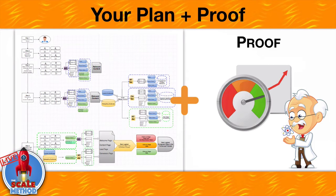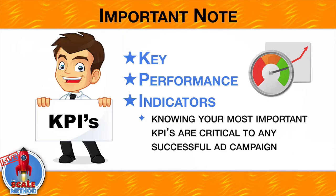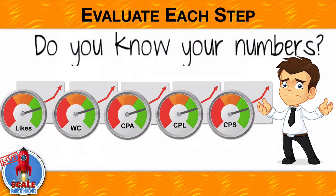See, the thing is, we have to have a plan and then proof, right? You gotta have a plan and know what you're gonna do, and then we gotta have proof to figure out, did it work or not? So just so we're all on the same page, Brian talked about this early on, but I like to mention this, key performance indicators. So knowing your most important KPIs is critical to any successful campaign. Being a genius, I'm pretty sure you already know what your average cost per website click is, average cost per opt-in. So I ask people all the time, do you know your numbers? Do you know what an average like will cost you, or a website click, or cost per action, like a video view, or a page engagement, or cost per lead? What's your average cost per sale? Do you know these numbers?